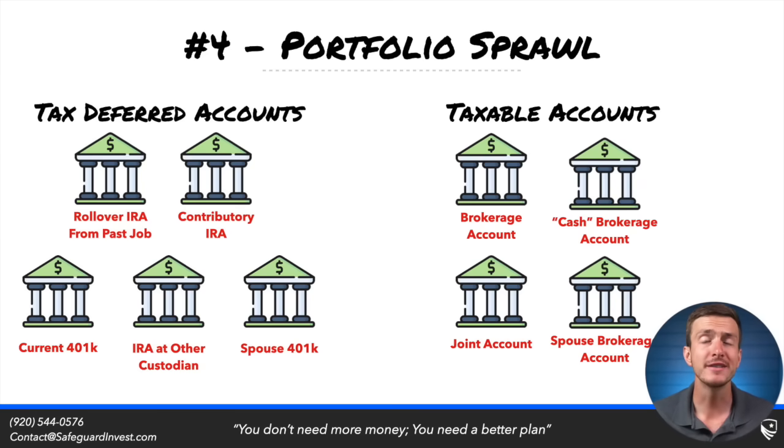One of the first areas that we see sprawl is amongst accounts. Look, I understand that things happen in life. You change jobs, you start working with one advisor and then maybe move to another because you weren't satisfied with that first advisor. Maybe you open up a few accounts for this purpose or that. But we should try to eliminate needless complexity and, when we can, consolidate accounts down to their necessary parts.